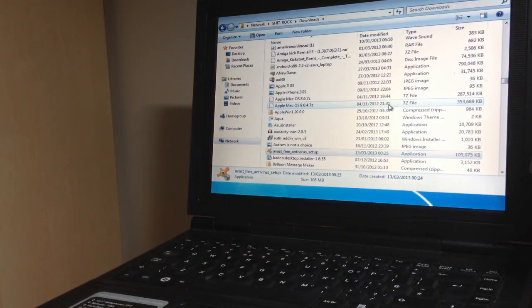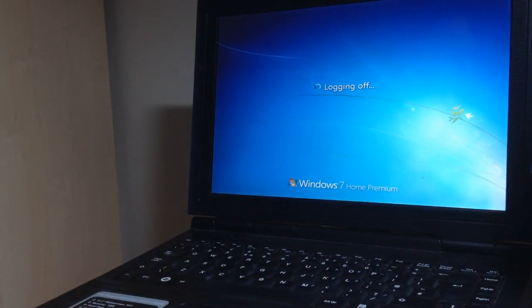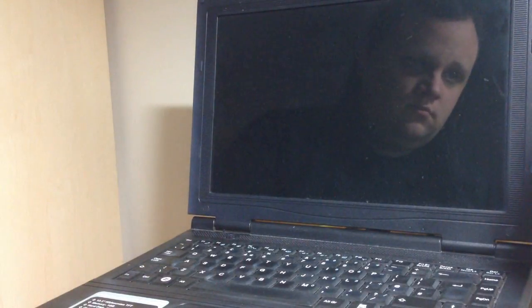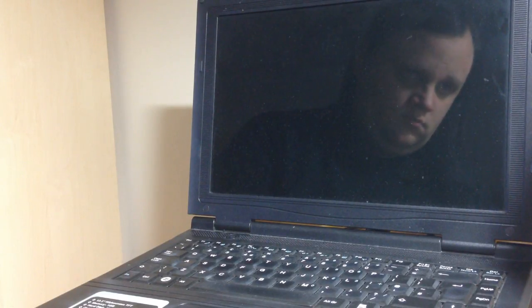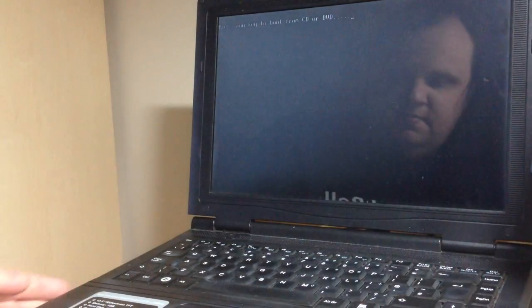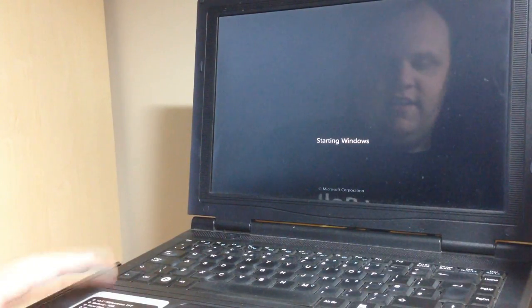So here we go. So again, it's going to take a wee bit of time to shut down. Actually, talking of which, it might be an idea to take the Windows 7 DVD out, because I don't need it in here anymore.